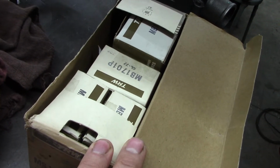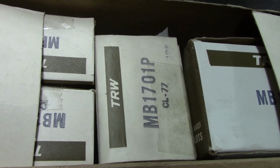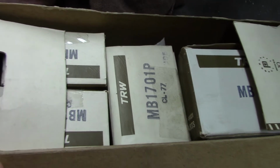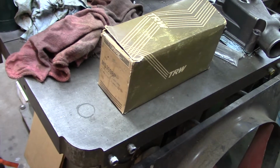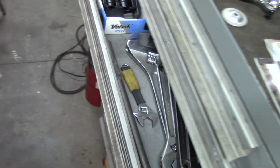And the new old stock, if you can read it, CL77, that's Cleveite 77. So Cleveite 77 is the brand, and TRW, I guess they repackaged them. Thompson, Ramo, and Wooldridge is TRW back in the day, right? So this box is probably from the 60s, maybe, possibly, don't know. Anyhow, what else? Still got my timing cover back there, cleaning it up. I leave drawers open. I don't know.